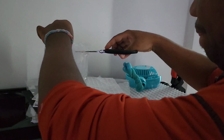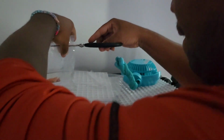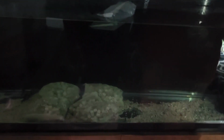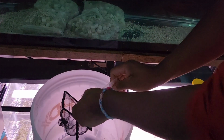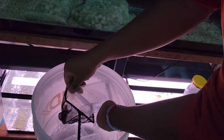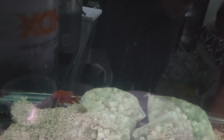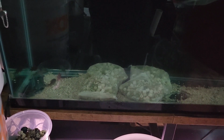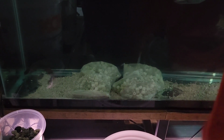Okay. Be ready to help with the net, okay? Ready? Yep. Lower. Okay. He's very red. Or orange. I don't know. Yeah, that's the Rubescens. It's weird because I thought we just did that one.